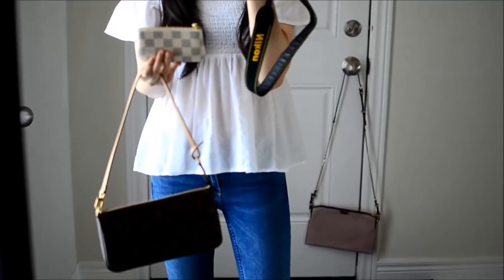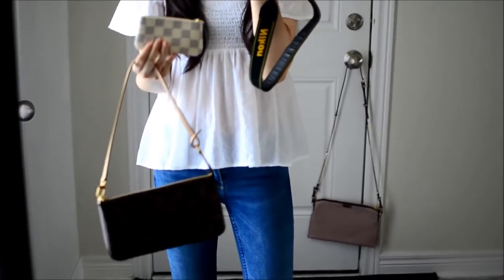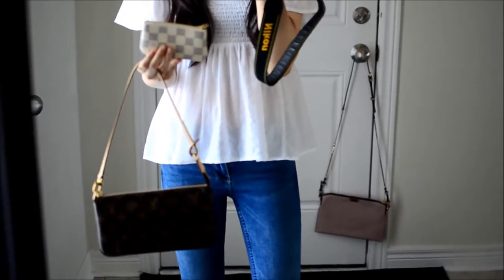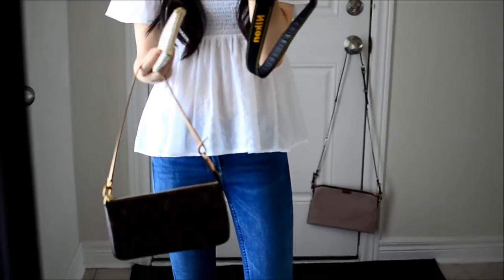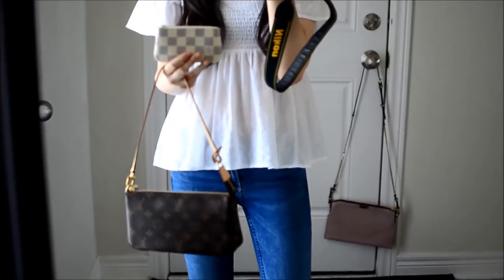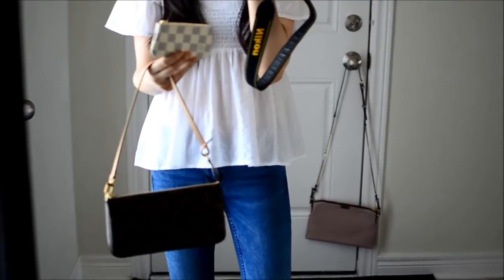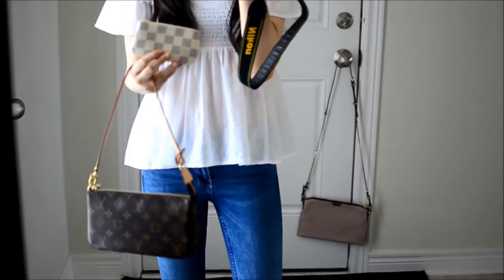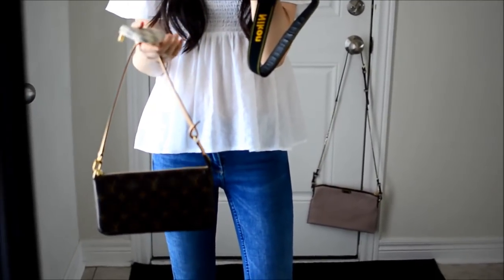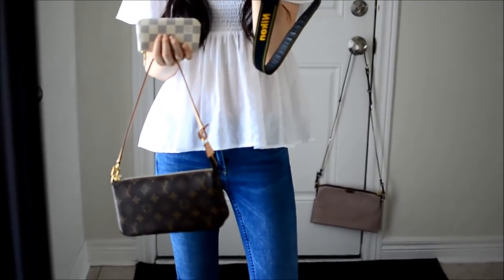Maybe you can fit keys in it if it's a little bit more bulky. For example, with my monogram one, it's hard to fit my keys in, but this one might be a little bit easier if I wanted to. But the only problem with the bigger size is that I'm so used to the slightly smaller one. I think this will still work out, but it's a little bit bigger and it's noticeable. That's something to keep in mind, and I don't know what happened to the consistency. But these are my two Louis Vuitton items.